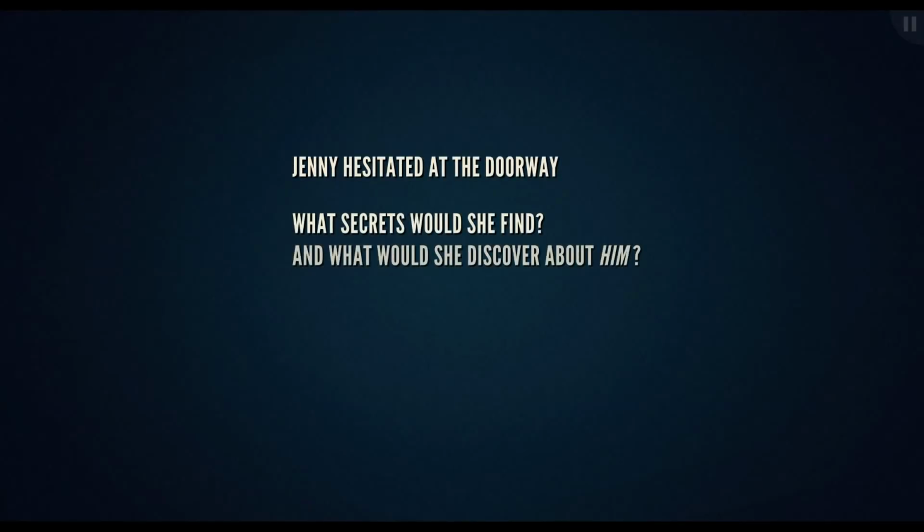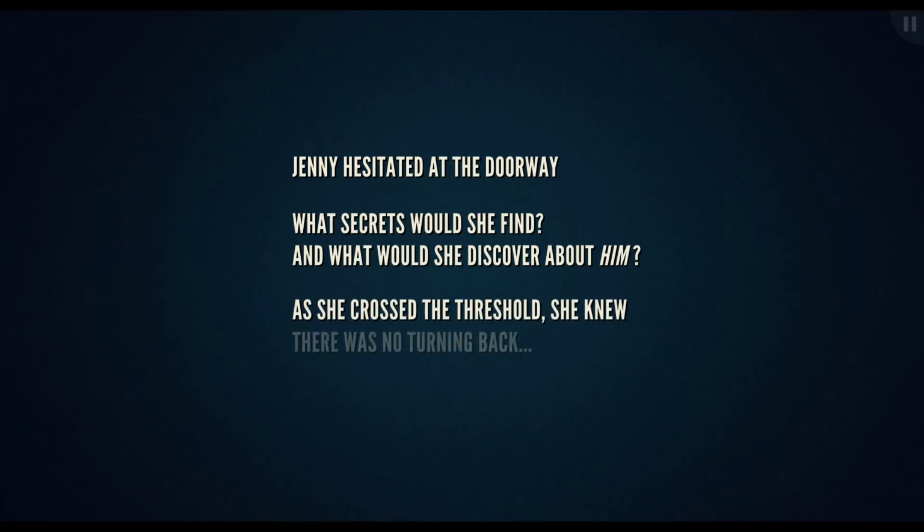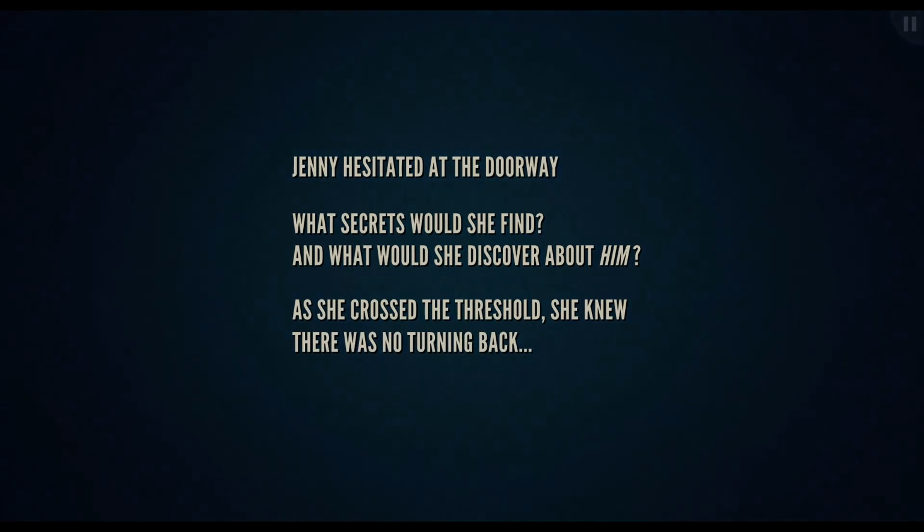Ginny hesitated at the doorway. What secrets would she find? And what would she discover about him? As she crossed the threshold, she knew there was no turning back.